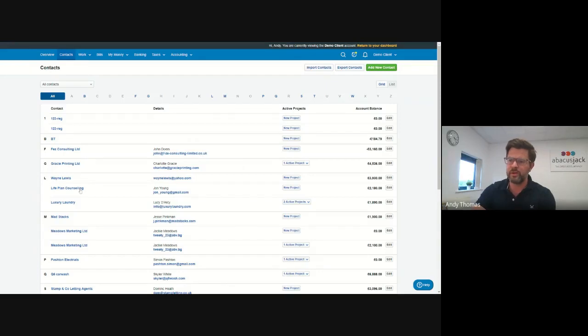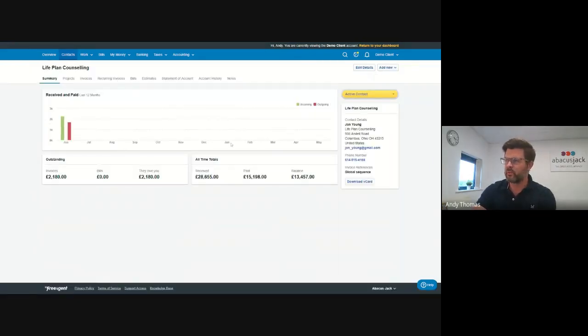So if we just pick one here, Life Plan Counselling, I've got their contact details, their billing email, their phone numbers, but I've also got a snapshot here of financial information. This particular contact is a customer of Demo Limited. So Demo Limited has invoiced them. Actually, they're still waiting on the payment, so it tells you how much they owe you. And you've got a graph here that shows cash flow, money paid and received.